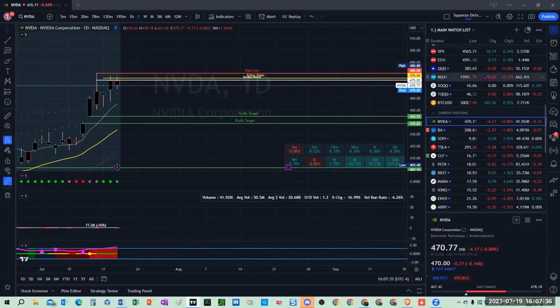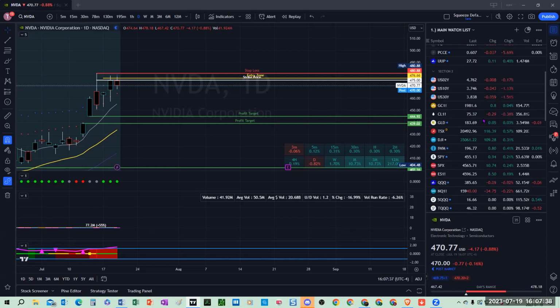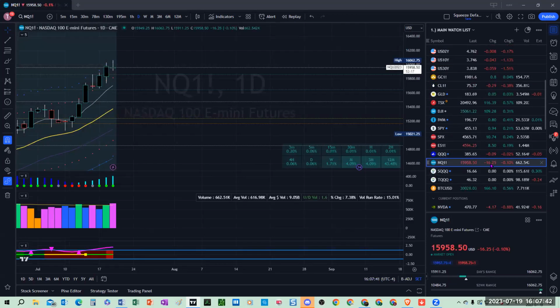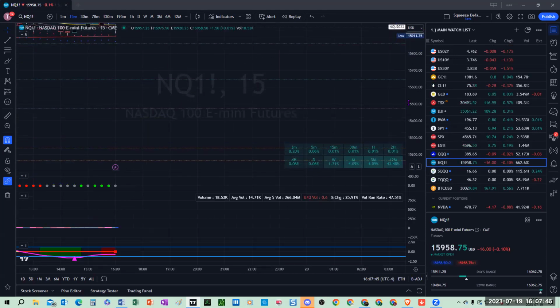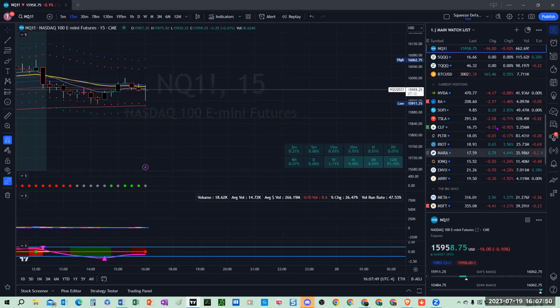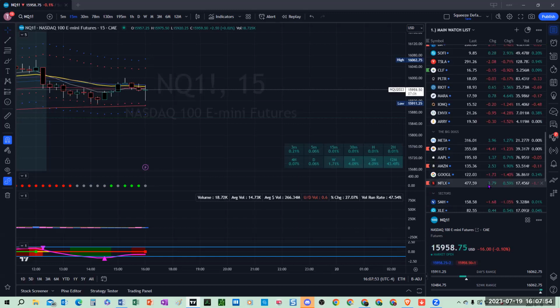Riots. So aftermarket, right? Futures. NASDAQ seems to be rallying a little bit here off of that low. But it's really all going to boil down to Tesla and Netflix. So Tesla is actually positive again.